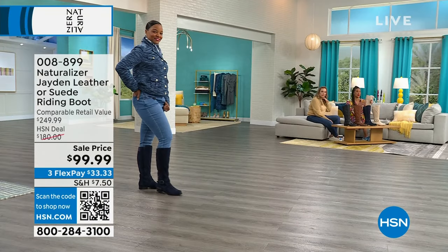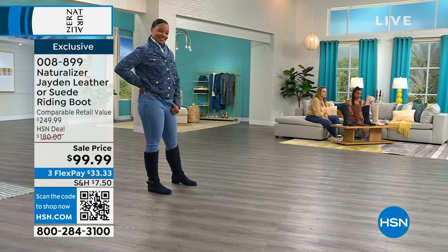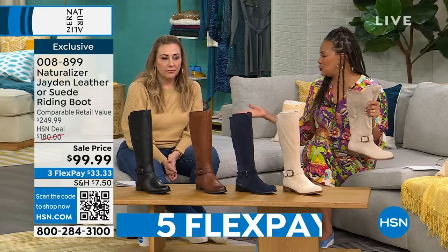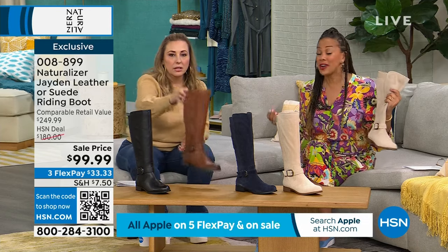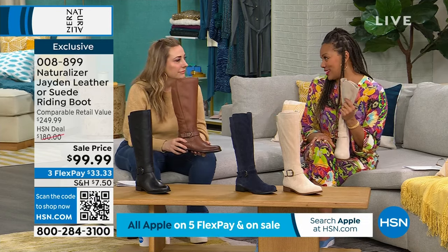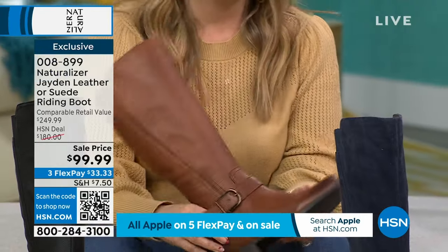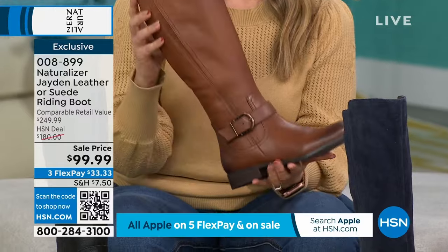In the calf size. So remember, you're choosing your color, choosing your foot, medium or wide, and then you're choosing your calf size for the color. Almost 200 options, more than Naturalizer. You need a wide calf and a narrow foot? Do you have a wide foot and a narrower calf?